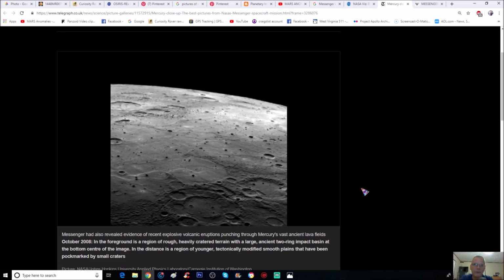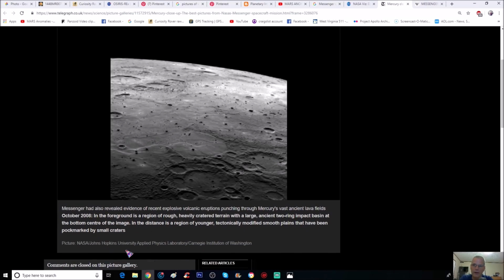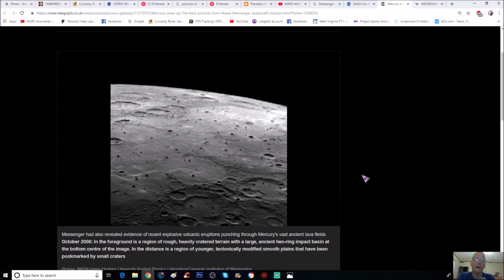In the distance is a region of younger, tectonically modified smooth plains that had been pockmarked by small craters, rather. Okay, and of course the credit goes to NASA, Johns Hopkins University Applied Physics Laboratory, Carnegie Institution of Washington. All right, I don't buy any of this, and you'll see exactly what I'm talking about in a minute.